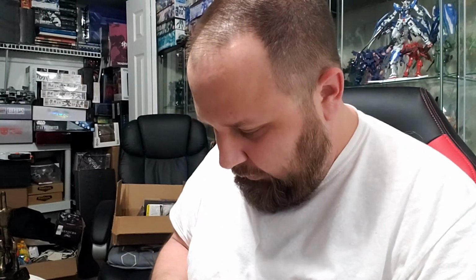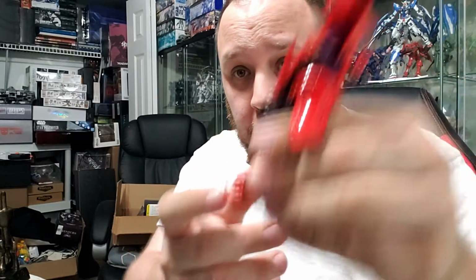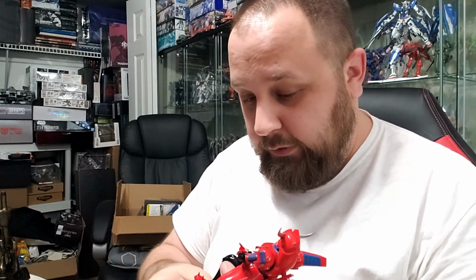Foot armors. Ooh, that's pointy. That's real pointy. Ow. Yeah, that wouldn't fly as an American toy, I'll tell you that right there. Those are super pointy. Good thing I poked my thumb directly into it. I'm probably going to feel that for a while. Okay. And then the knee armor spikes. Good lord. Look at that.